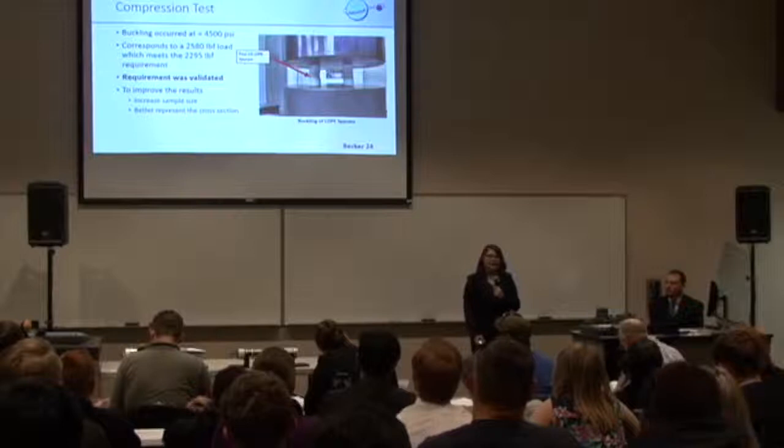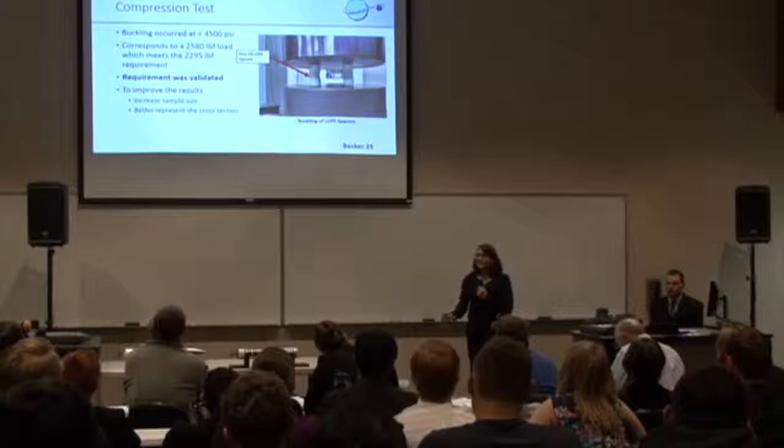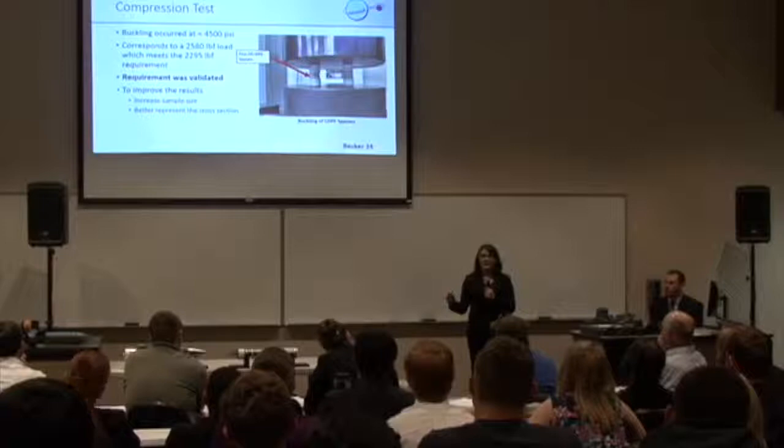To help improve this test, if we decided to take this project further, we would increase the sample size of our test as well as better represent the cross section. In this test, we didn't have any threaded glass going through the cross section of the LDPE spacers, and if we did this another time, we'd like to represent that in this test.